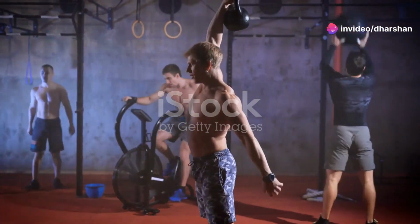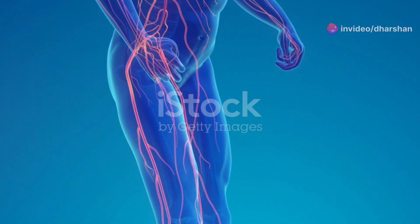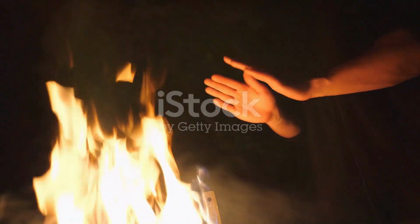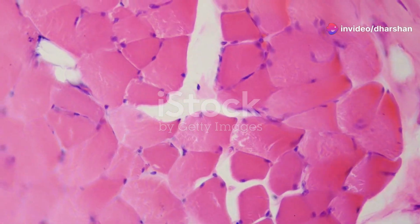Hey science enthusiasts! Ever wondered how your body magically coordinates every movement? Let's dive into the fascinating world of nervous and muscular coordination. Imagine touching a hot object. Your sense organs, like the skin, immediately detect the heat. This is where our story begins.